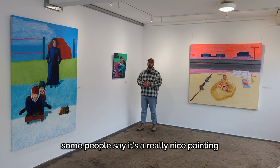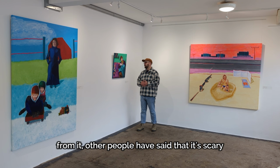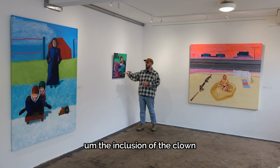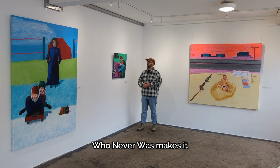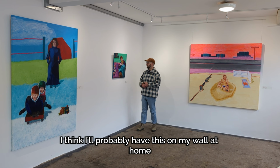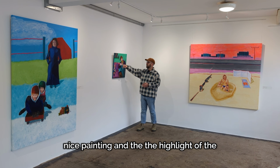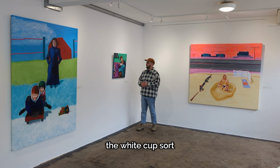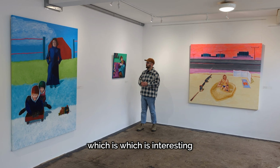the adult. Some people say it's a really nice painting and they get a really warm feeling about their childhood from it. Other people have said that it's scary, the inclusion of the clown and the photographic transfer of the boy who never was makes it quite a scary image, but I like it. I think I'll probably have this on my wall at home after the show's done, because it is a nice painting, and the highlight of the white cup sort of brings you towards the child as well, which is interesting.